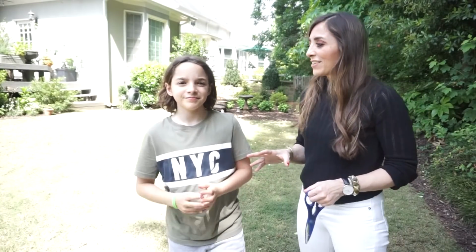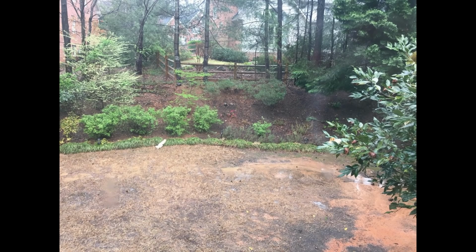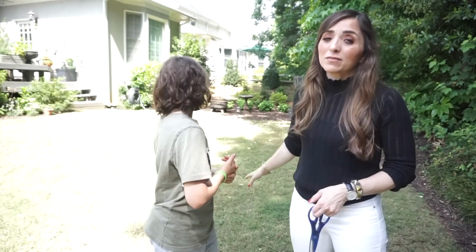When we first moved in, do you remember the grass? This was a big mud pit, wasn't it? Yeah. Every time it rained, it would just fill up with water. So we put in a French drain, and we put down some new grass.